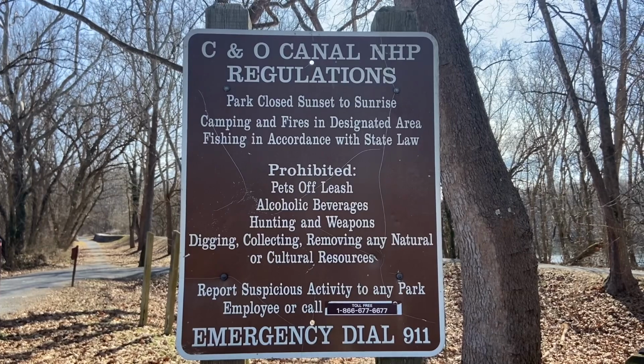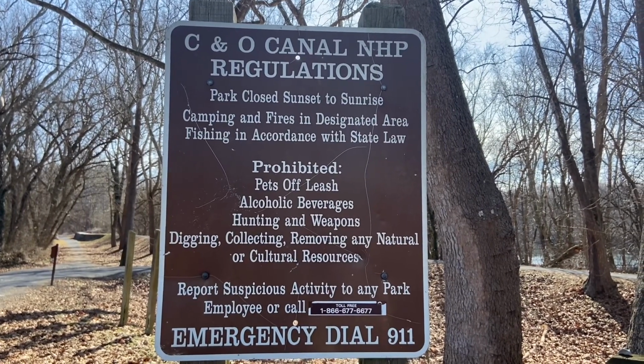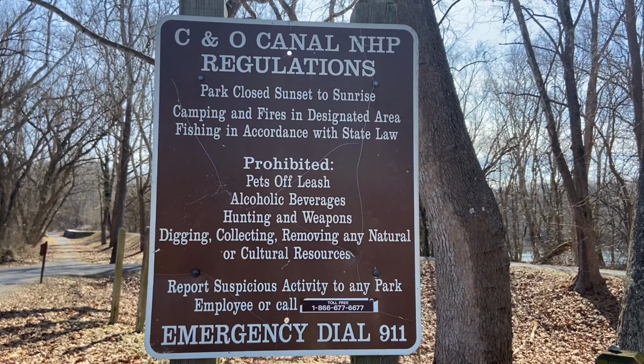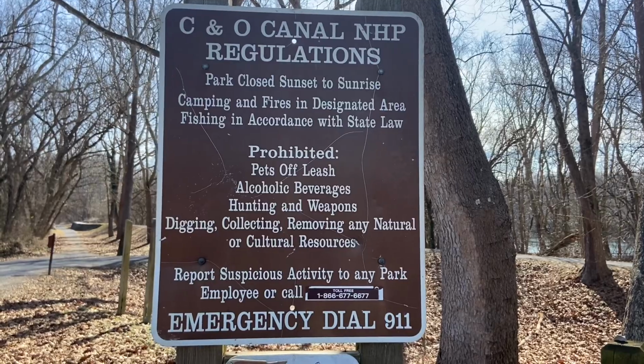Okay, here's the C&O Canal Regulations. No pets off leash, no alcohol, no hunting or weapons, no digging, collecting, removing any natural cultural resources.